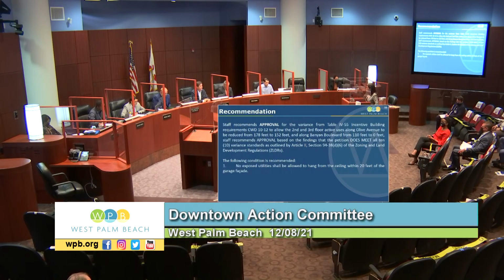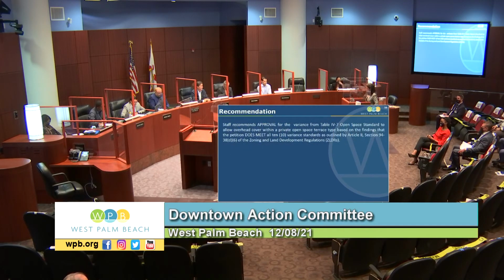Staff recommends that no exposed utilities shall be allowed to hang from the ceiling within 20 feet of the garbage facade. The last variance, staff recommends approval for variance from table 4-7, open space standards, to allow overhead cover within a private open space terrace type based on the findings that the petition does meet all the 10 standards as outlined by Article 2, Section 9438D6 of the LDRs.